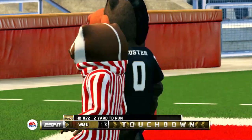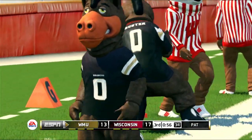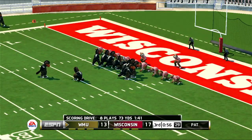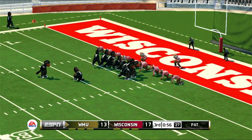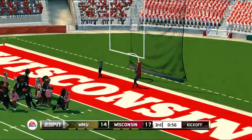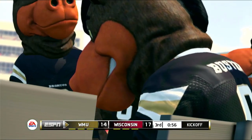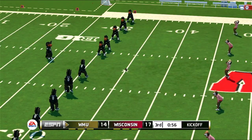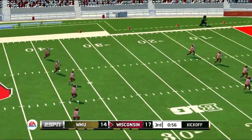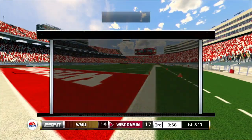Touchdown, Broncos. Here's the extra point to draw within 3 points. The extra point. Western Michigan lines up for the kickoff. Nice kick, plenty of distance. And it goes into the end zone, down for a touchback.